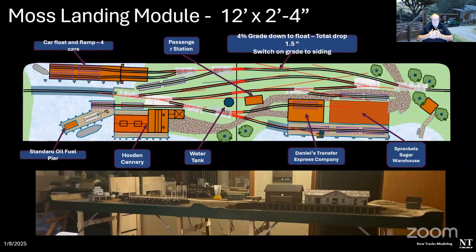So what I've done is created a warehouse, and this has two reasons. One is it's a great modeling opportunity, but also from an operations perspective, it creates a place to move a lot of cars, because if you look at the number of car loads it takes to fill a ship up, it's actually a lot of car loads. So the idea was a warehouse to get the sugar put in while it was being moved to the ships. Then I wanted to do a building with a track inside, so I came up with Daniel's Transfer Company. Daniel's Transfer Express was actually a company in the Santa Cruz area in the early 1900s that did shipping and movement.